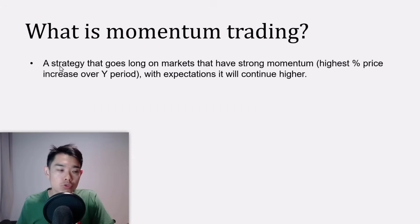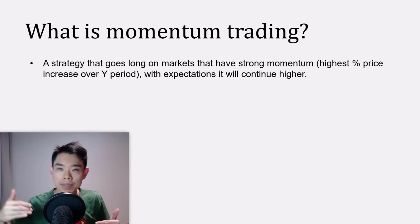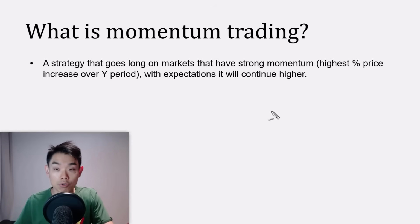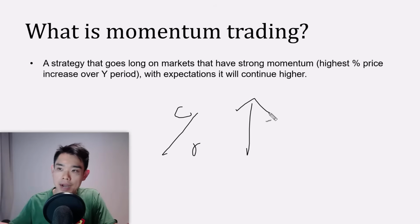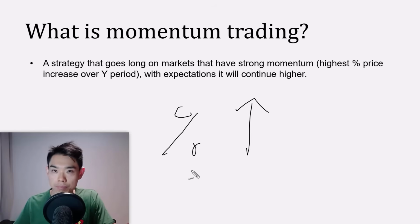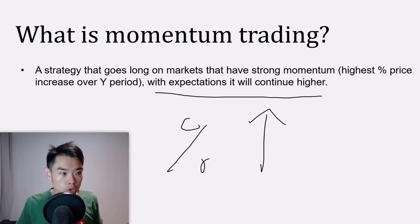So what is momentum trading? Momentum trading is a strategy that goes long on markets that have shown the best momentum, the strongest momentum. And the way we define momentum is very simple. It's kind of like, imagine acceleration. How fast did something move over a given time period? So for trading, we're looking at how many percent increase did the asset price move over a given period. It could be over 2 months, 6 months, 12 months, etc. And the reason why we are looking for markets that have shown strong momentum is because it is likely to continue higher.